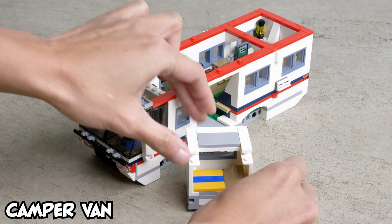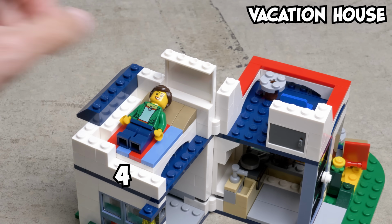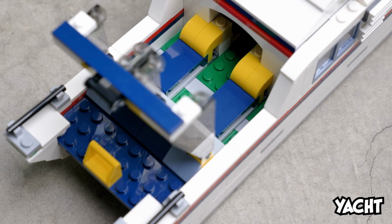And there are different beds in each one. The camper van has a 3-wide bed, the vacation house has the largest bed, 4-wide, and the yacht has these 2 cute, tiny 2-wide beds. And they're all different colors. But look a little closer.